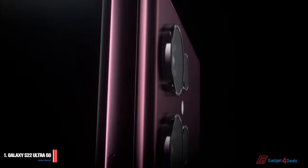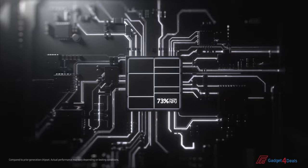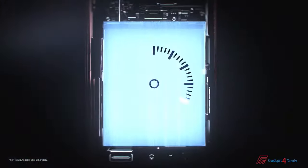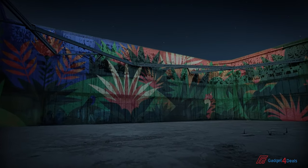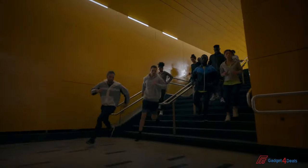Meet Galaxy S22 Ultra, a transformative leap into a new world of possibilities. S22 Ultra's power. This is a 4-nanometer processor, the fastest on Galaxy, with a 73% faster NPU. It fuels a long-lasting battery that can go beyond a day on a single 45-watt super-fast charge. And S22 Ultra has the tech for it. It has nano-coated glass and lenses, Galaxy's biggest pixel sensor, and a super night solution capturing more light and detail. This is a low-light video experience called nightography, that makes nights epic.